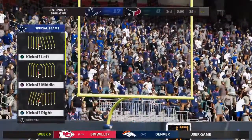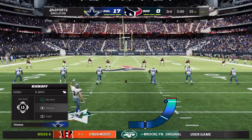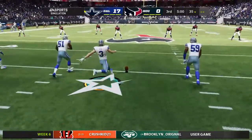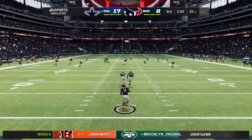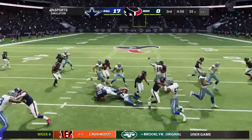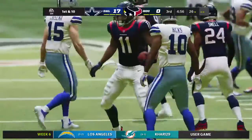So put another 3 on the board. All things considered, a good opening drive to begin the third quarter. And as a defense, the way that this game is going, you're excited to see those points go on the board. Gives them a little bit of leeway to play with when they're out on the field, but they're real excited to see their offense score. Now they get to go out there and do their part. And he'll take it up past the 25 to the 26-yard line.